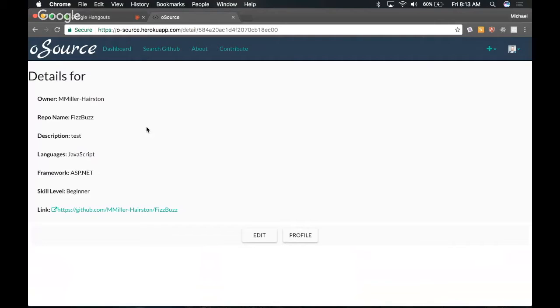I mean, it's aimed at all developers. So essentially, if you're a new developer and you want to find a project to contribute to, you can use it for that. Or if you're an established developer and you have an open source project that you need help with, you can also use the site to find help.